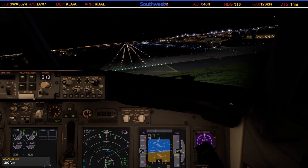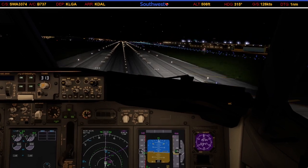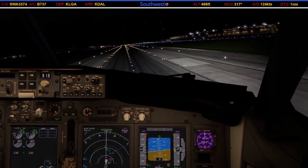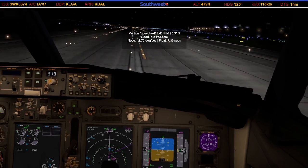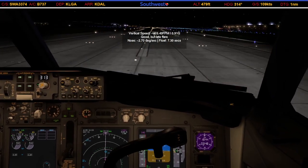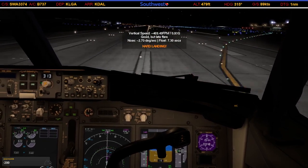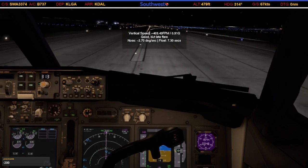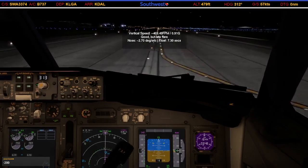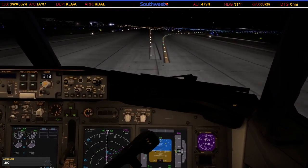Left tower, Southwest 3126, visual 31 left. 40, 30, 20. Oh, come on, get her down. Oh, okay. Reversers engaged. Jesus. And manual braking, reversers stowed. Welcome to Dallas Love Field. We are definitely here, maybe a little bit early.